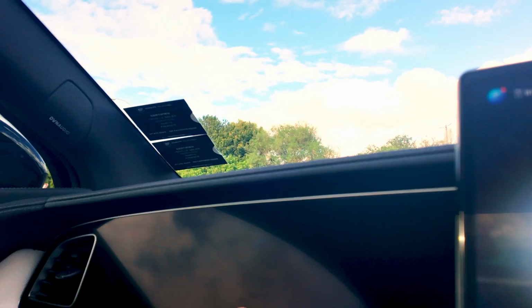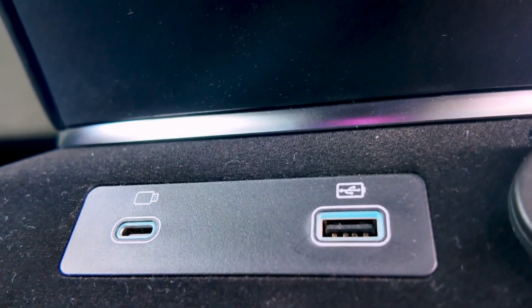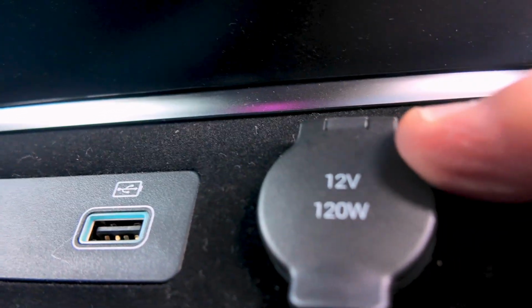Glove box. Glove box is good. This looks like a screen, but it's not. And a bit of extra storage underneath there. Yeah, so there's underneath storage, 2 USBs, 12 volts.